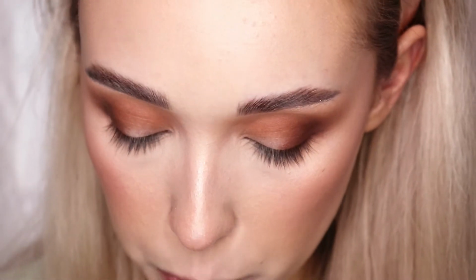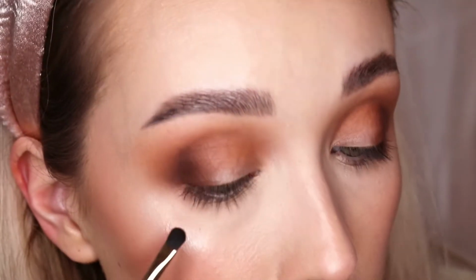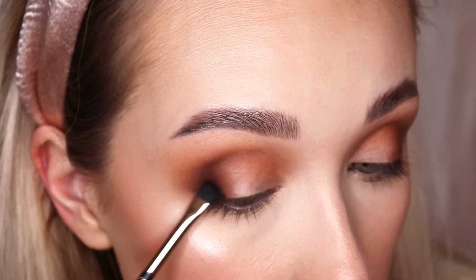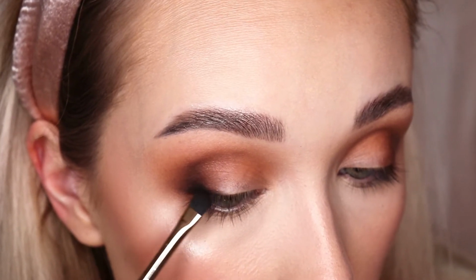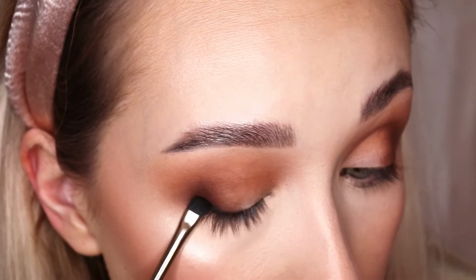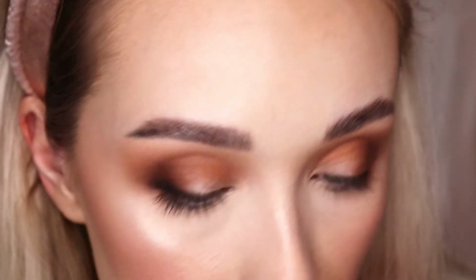Oh, how fun. Oh my god, do I want to add some black? You know what? I think I do. I think I need a very small brush for this. I'm gonna use my MAC 228 with Noir from the World Traveler palette. I'm gonna give that a good tap because I remember this being a little powdery. And I'm just packing this onto the outer corner. I'm starting low and working my way up because you don't want this to go too far too fast.